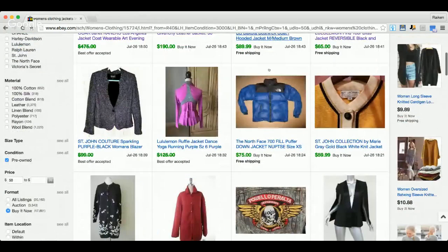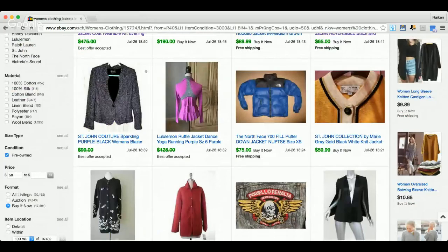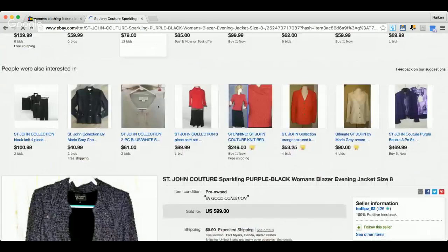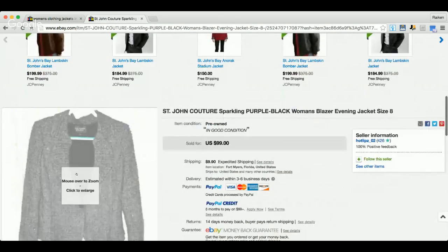Let's keep moving. Here is a St. John Couture, sparkling purple black woman's blazer. So my good friend Ronnie over at Hearts Pickers has spoken of this brand before in the past, and he's sold items within the St. John brand for $200, $300, $400. Now, again, I'm not 100% sure which items within this brand are super popular, but I know this is a very, very popular brand, the St. John here, and I'm pretty confident we're going to find this popping up in the sold listings throughout the night tonight. Take a look at the tag.